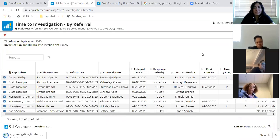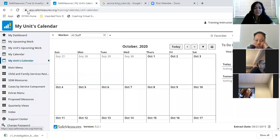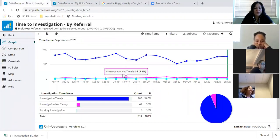Oops, sorry, I did not mean to do that. You can export to Excel, or you can print. So you can email it to your supervisor, or you can just print it and hand it to them. Oops. Sorry about that.